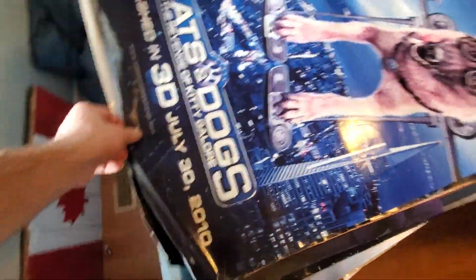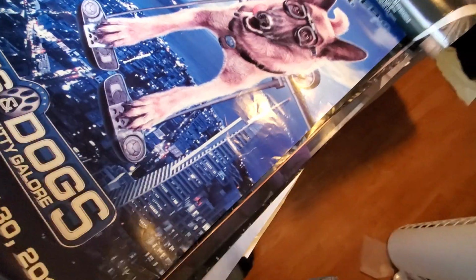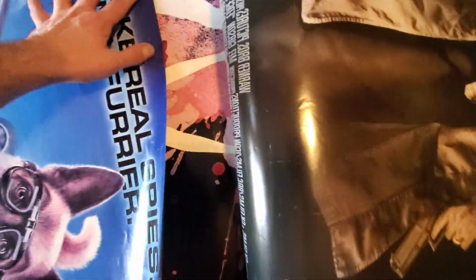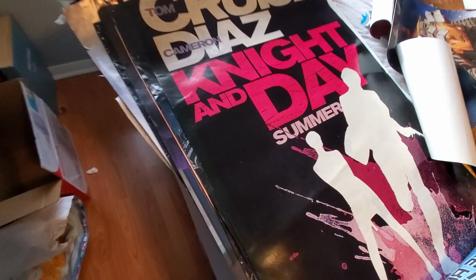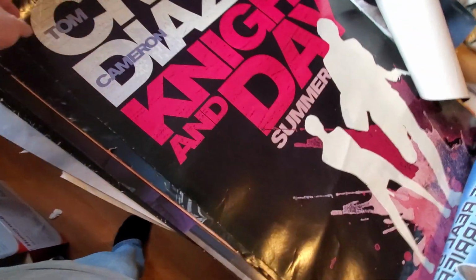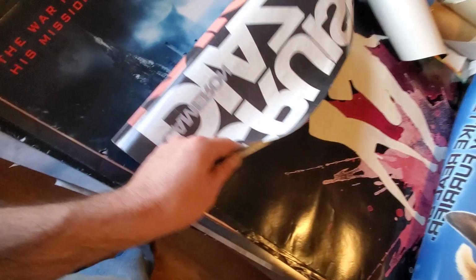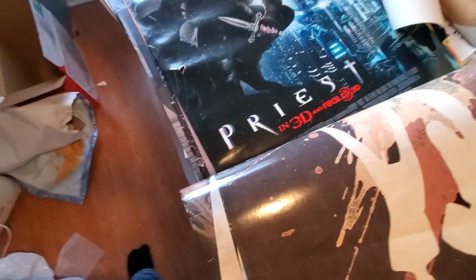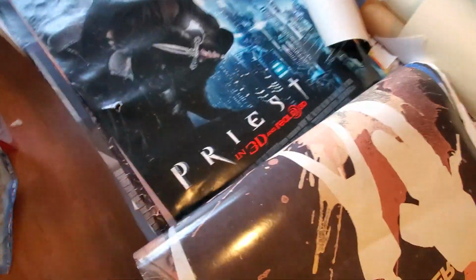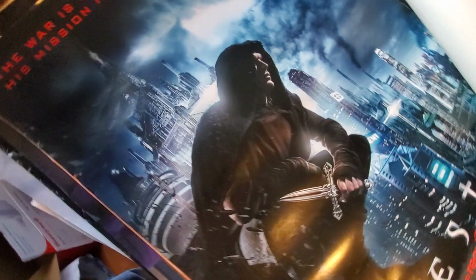We have Cats and Dogs: The Revenge of Kitty Galore. That movie actually wasn't as bad as I thought it was going to be. It wasn't good, but it wasn't horrible as far as kids movies go. It's not as bad as it would sound from the title. This one I didn't see. It looks truly horrific. Day and Night, or Night and Day. I hate Cameron Diaz. This is a cool poster. This movie looks horrific, though. Priest. I haven't seen it. It just looked really bad.